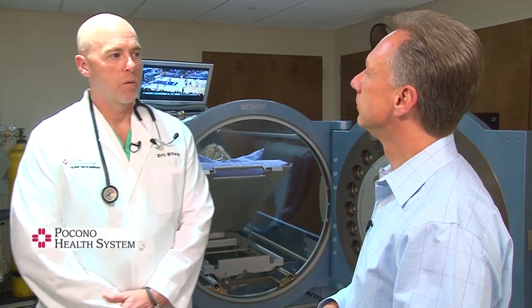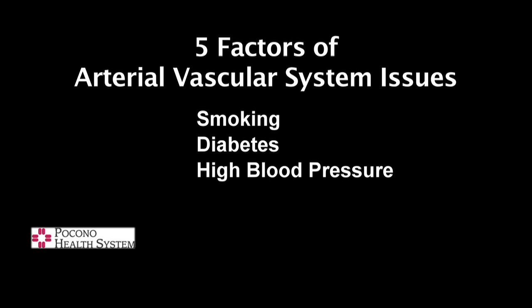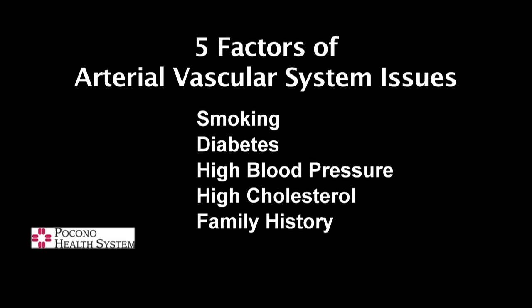Now, Doctor, for our viewers watching at home, what is some of the best advice for keeping our vascular system healthy? Sure. Well, the main 5 factors when it comes to arterial vascular system issues has to do with smoking, diabetes, high blood pressure, high cholesterol, and a family history is certainly very important. And unfortunately, that's the one we really can't change. But the other 4, we can have some impact on that.